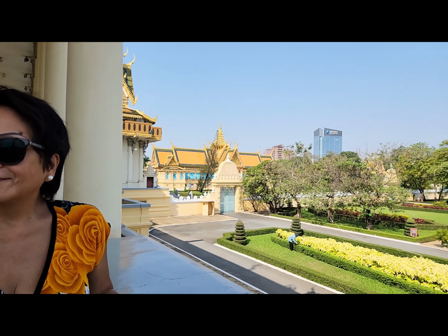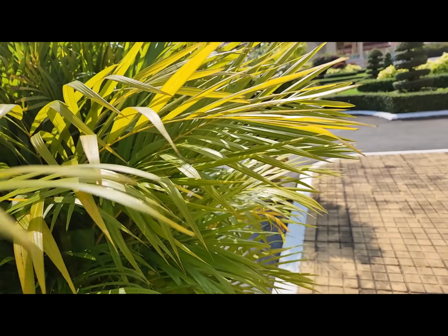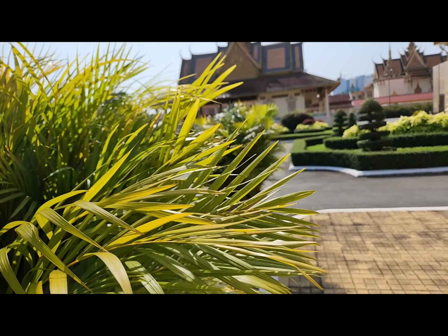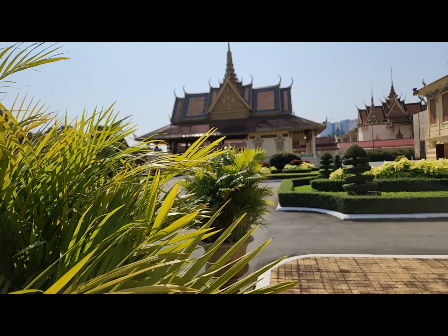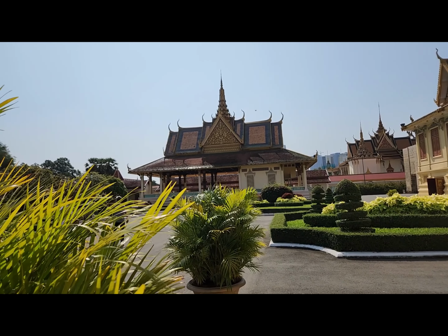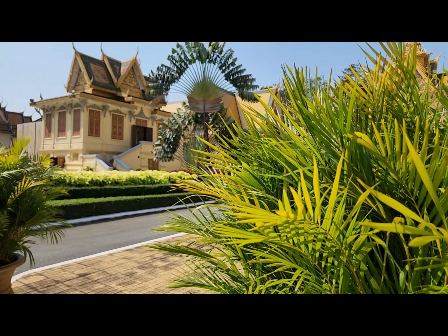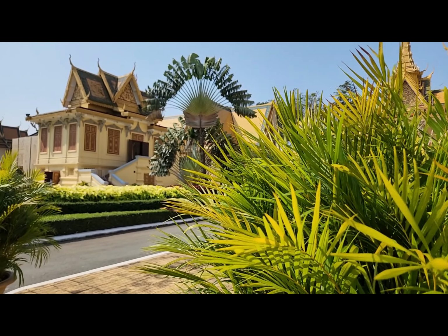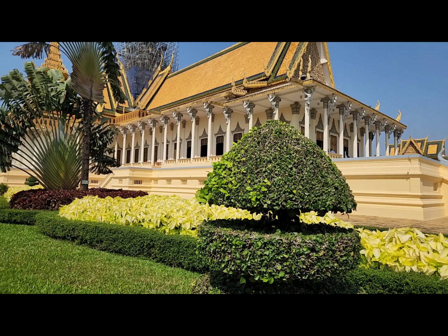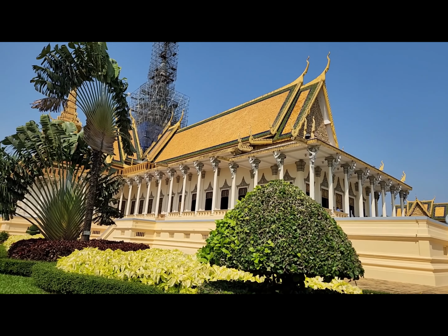Number 1 to see is the Royal Palace, which is where the king resides and is the capital of Cambodia. There is no entrance fee to visit this place. You are allowed to wander around on your own. However, if you want a tour guide to take you around, there is a fee.